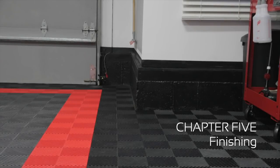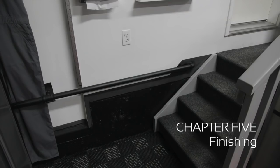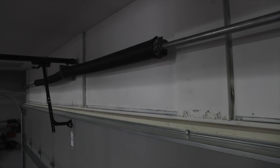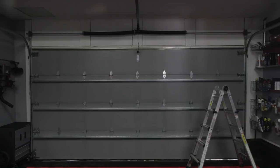Which takes us now to chapter 5. So as good as things looked, there were some areas that if you looked closely, they weren't finished with a high level of precision. You know, the builders here don't see garages as developed space, so there were some pretty harsh hacks with wood, and there were gaps in the drywall.